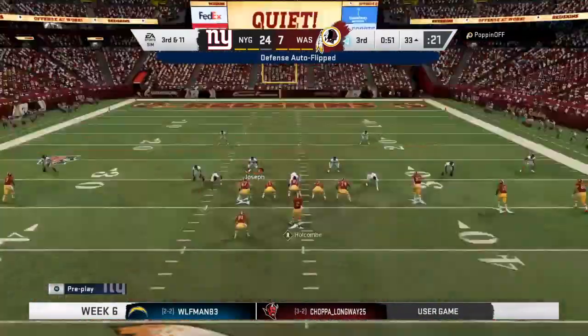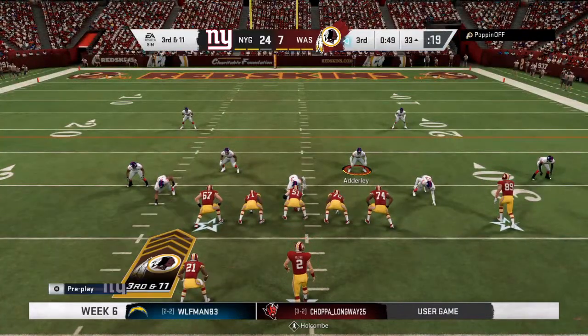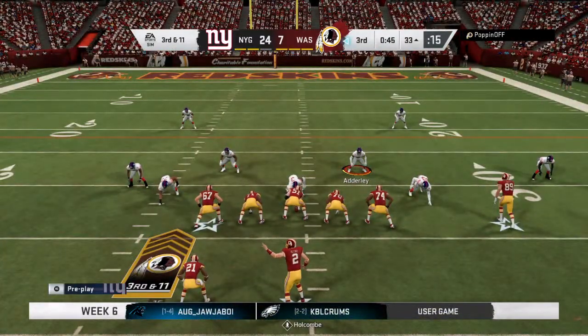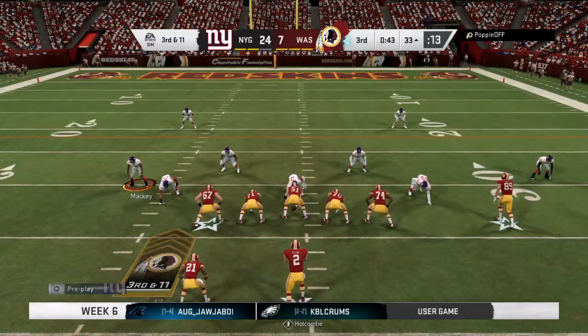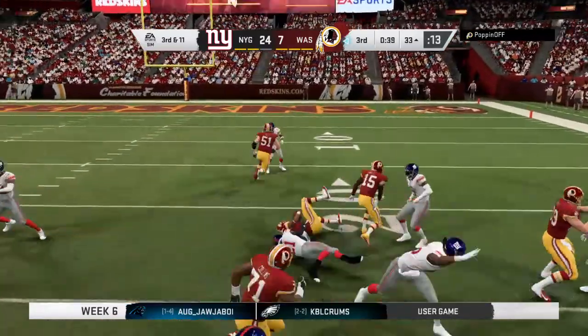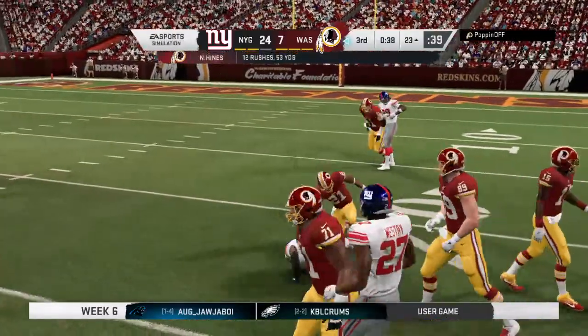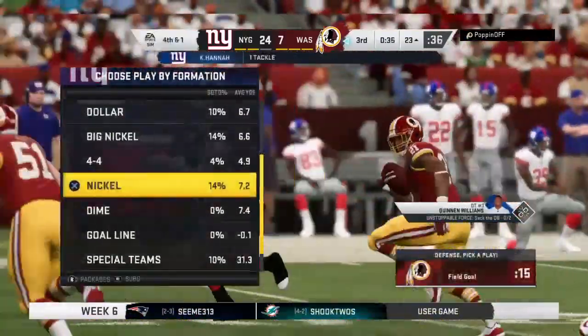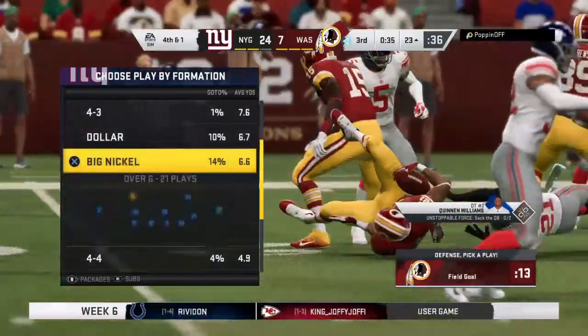This offense in desperate need of a conversion as they come up on 3rd down. They'll keep it on the ground. It's Hines. And they're going to mark him down short, maybe by about a yard, if that. They'll get 10 there, but it leaves them just short for 4th down.